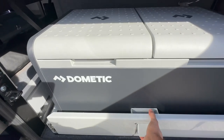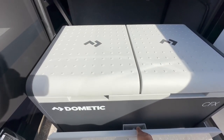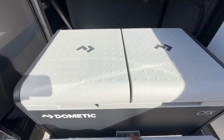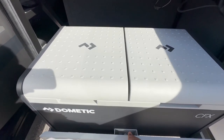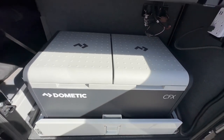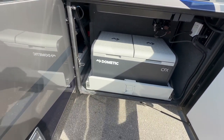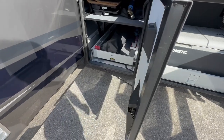The temperature is user controllable at the unit or wirelessly through Bluetooth or Wi-Fi. In fact, it can send you a phone alert when there's a power failure and the contents are in danger of spoiling. The unit has handles so you can lift it out of its slide tray and operate it independently through 120-volt or 12-volt plugs.